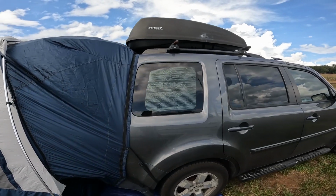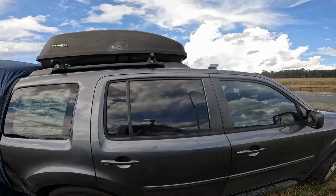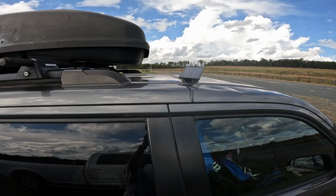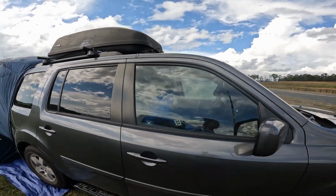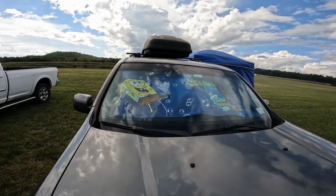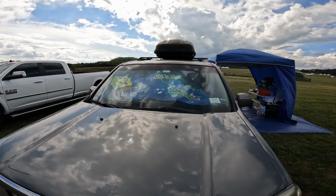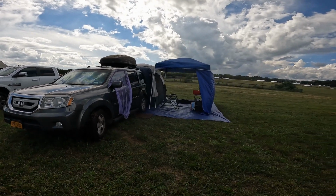I have Reflectix in my back window, and there's another solar panel here charging another one of the lights. At the moment the light is inside the car, but I will be taking it out later. SpongeBob is along for the ride today. So I'm going to back up and you see the full setup.